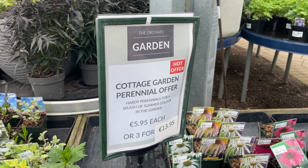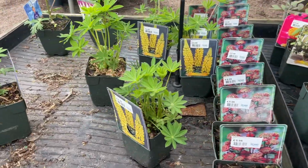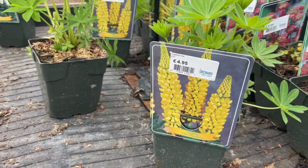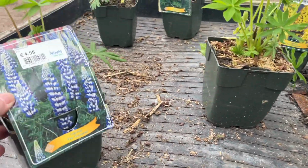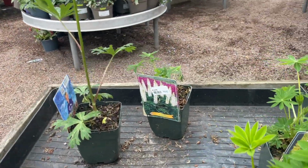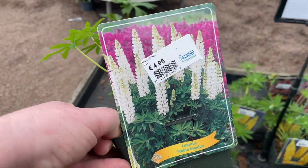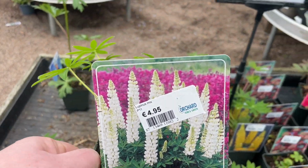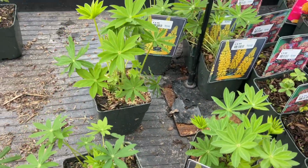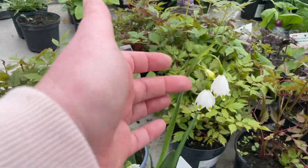Look, we've just seen this offer. Catherine needs echinacea, so she's going to get a trolley for that. And then, I wonder, do I need lupins? No. But look at them. Do I need that? No, I don't. I'm trying to be good. Look at them.